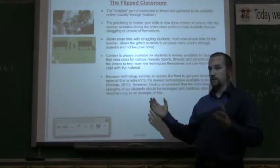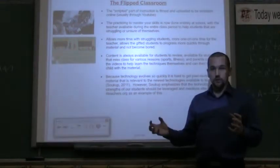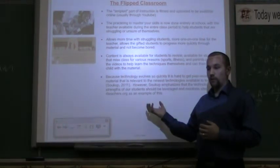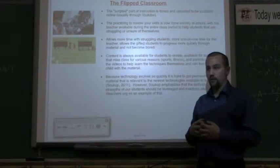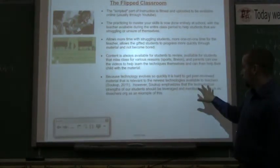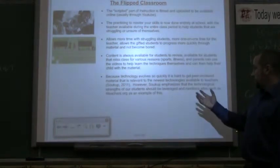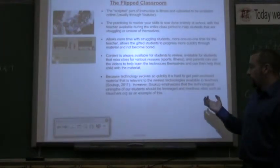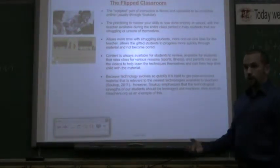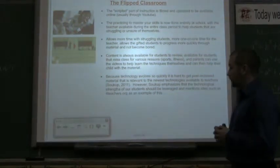The teachers were able to actually spend their class time going around helping the students do the problems and making sure that what they learned from the lessons, the direct instruction part of the lesson, was correct. Okay? And one of the research articles that I was reading, Sukup, says that it's very important to embrace these new technologies and leverage them if you can, even if they're not peer reviewed yet, if you can use them to enhance your teaching. Okay?